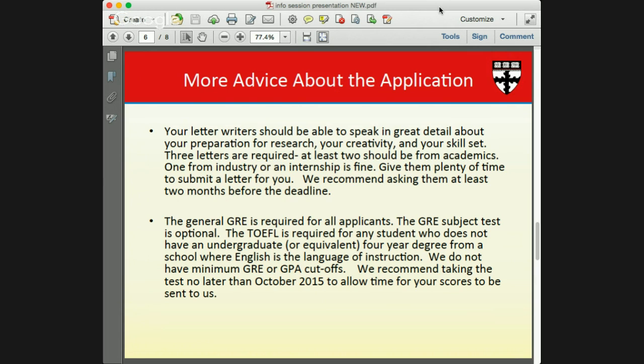We recommend that you take the TOEFL and the GRE no later than October of 2015 so that your score report can be sent to the graduate school in time for the deadline. If you take this test much later than that, we recommend expediting your test scores.